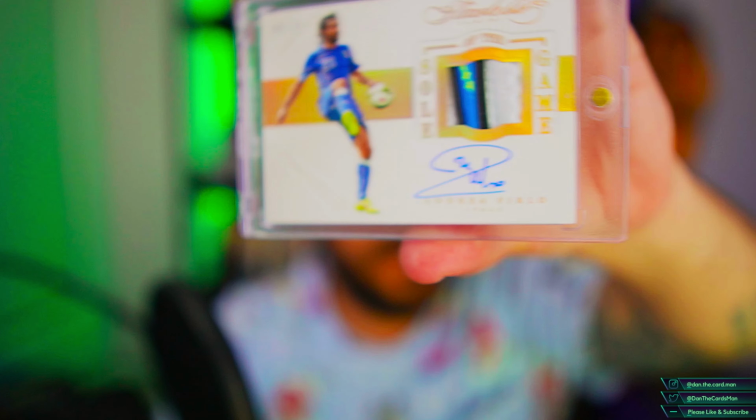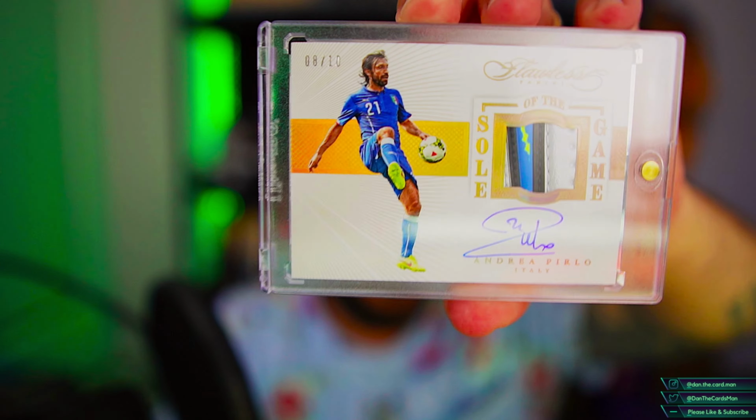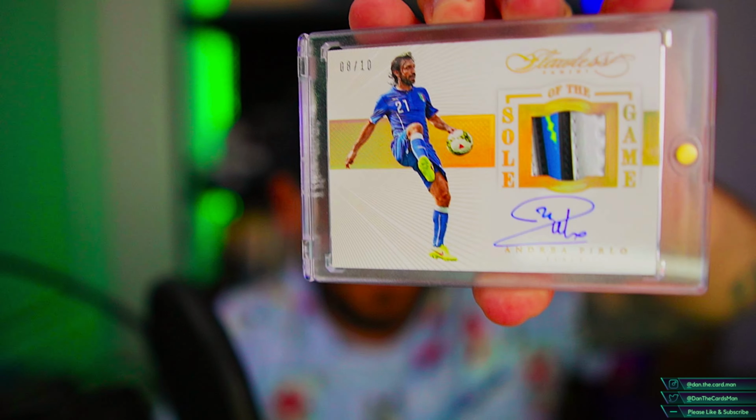I'm wearing the Bluey Christmas shirt today, but similar to the last video, I thought I'd show off a couple of cards. You guys would have seen this in the last video. This is my best pickup for the year. I got this for pretty cheap, in my opinion. It's a Soul of the Game card of Andrea Pirlo, one of the greatest Italian players, one of the greatest soccer players of all time. I thought that was a pretty damn cool pickup for the year.